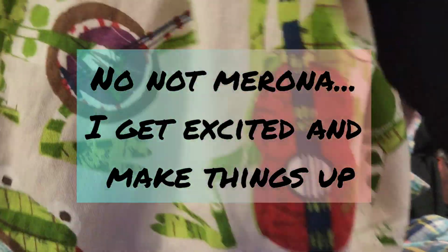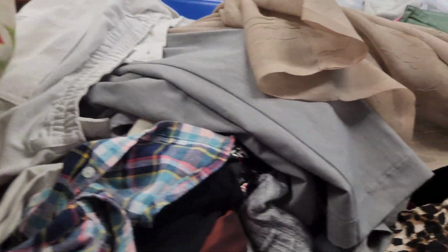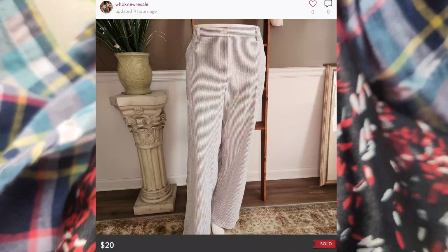I just, about an hour ago, sold a pair of Merona seersucker pants that were an Isaac Mizrahi collab with Target that I was kind of irritated that I picked up. I thought that might have been Lilly Pulitzer. It was not. But they sold for full price. I had them posted at $20. They just sold like an hour ago. So yeah, seersucker always does well for me.